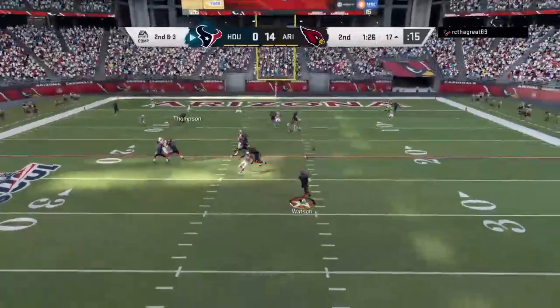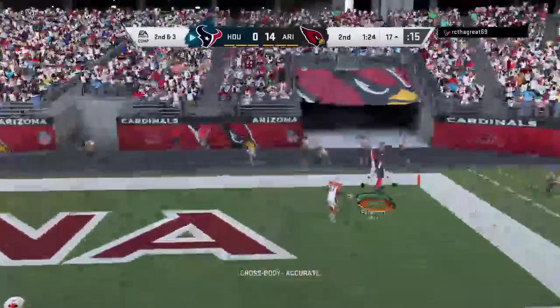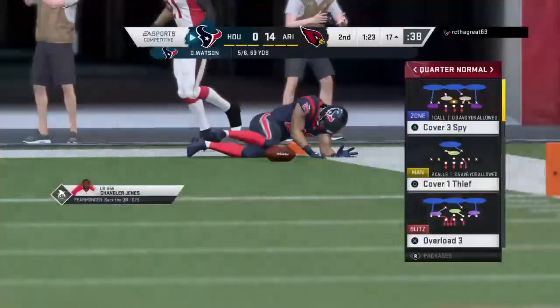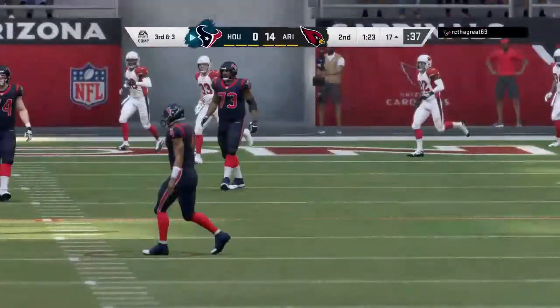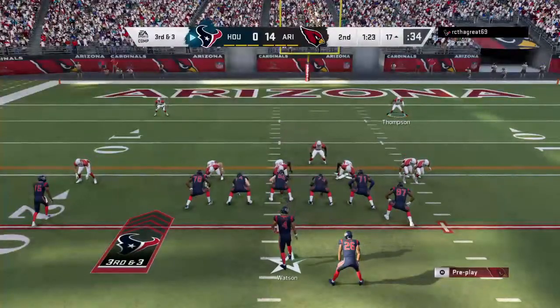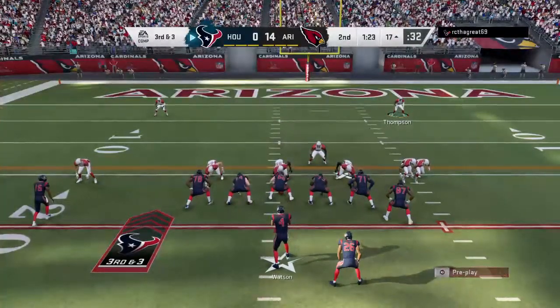To the air yet again, Watson. To the end zone, but it's incomplete. This team is not going to make it easy for you. They're a physical group, and we just saw it there on that play. They came in, made the contact, just as he's trying to haul it in.